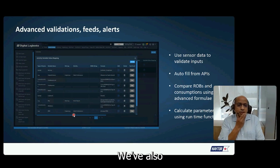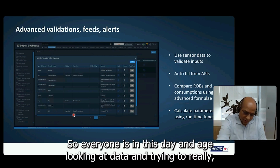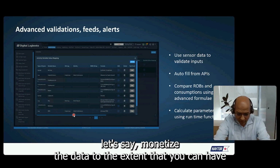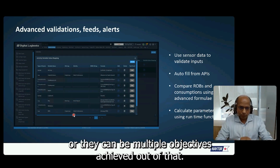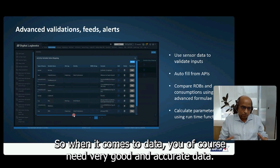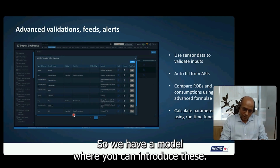We've also, there was a question by Richard talking about analytics. Everyone in this day and age is looking at data and trying to monetize the data to the extent that you can have some benefits in efficiency or cost savings, or multiple objectives achieved out of that. So when it comes to data, you of course need very good and accurate data. So one part is of course having a lot of validations and alerts. We have a model where you can introduce these.